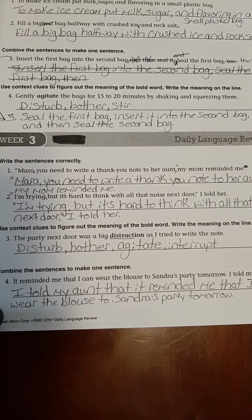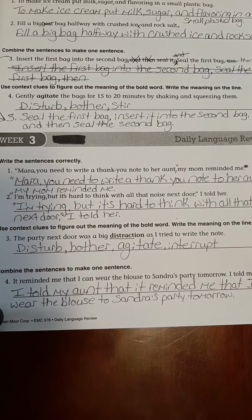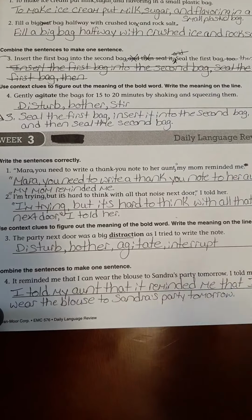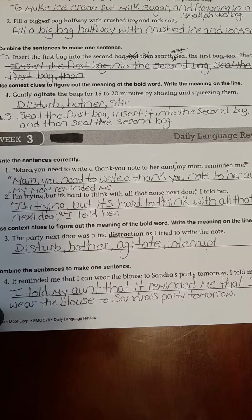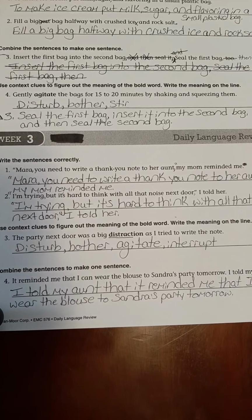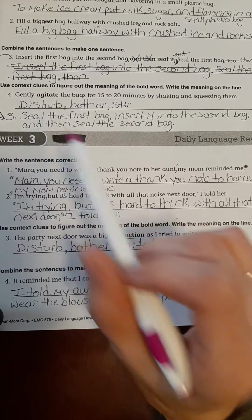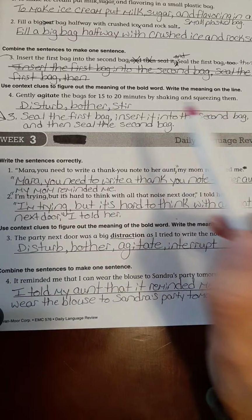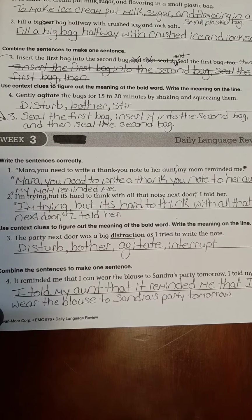So you're going to put the one bag inside the other to make ice cream, right? This is what our directions have been so far on this sheet. And then you need to stir or shake them to get all the stuff to react the right way to turn it into ice cream. So that's why by disturbing this bag, really the way you're disturbing it is by stirring it or shaking it.